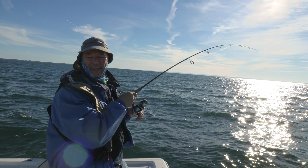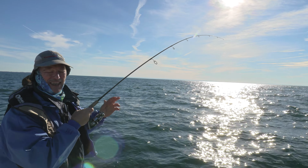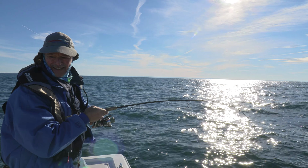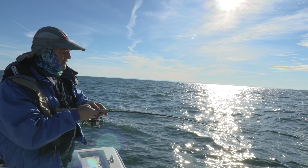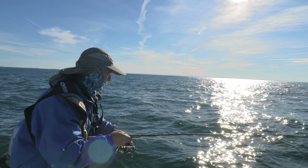That was an acrobatic jump. Another smaller fish, but what a nice jump. He came barreling out of the water. Oh my goodness. Okay, I just came up for another drift, and this one is in 41 feet of water. Boy, did he nail it too out there.